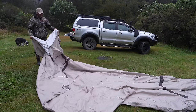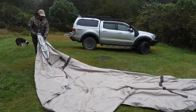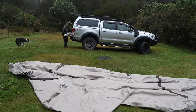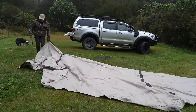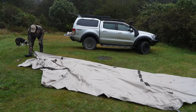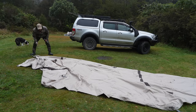Okay, now the way you're meant to do this is straighten it up and then peg it out. So I guess you just peg one end first. Must be. Let me double check the instructions. Okay, yep. Open it out fully. Find the corners. I'm assuming this is one of them. Shall do it at a bit of an angle.